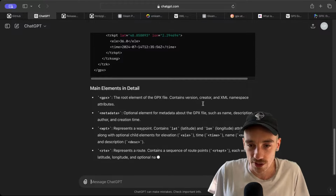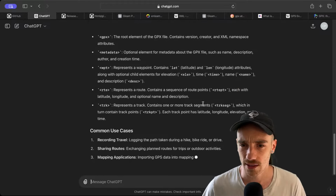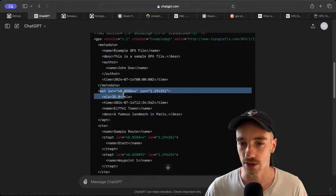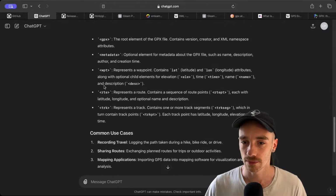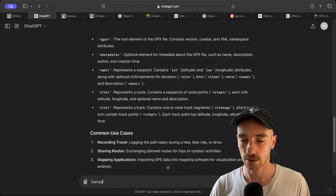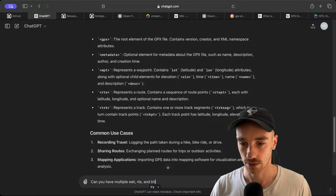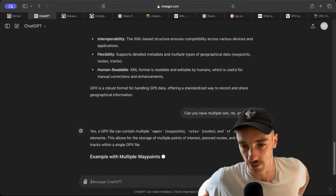So there's a root, which is a GPX. Okay, that seems sensible. There's a metadata section. There is a waypoint. Can you have multiple waypoints? Okay, yes, you can have multiple waypoints. Can you have multiple routes? Represents a track, represents a route. Can you have multiple routes and tracks? Yes, you can have multiple of them.